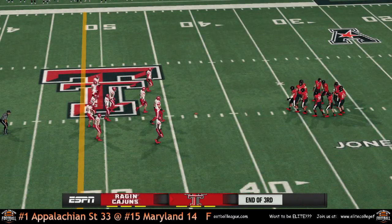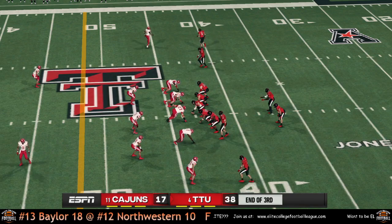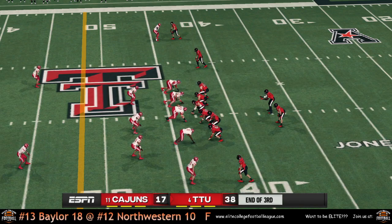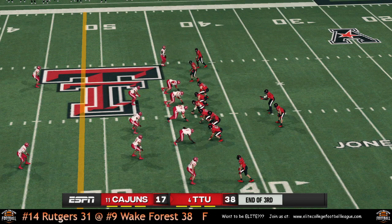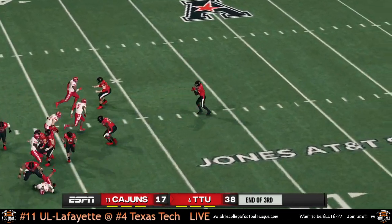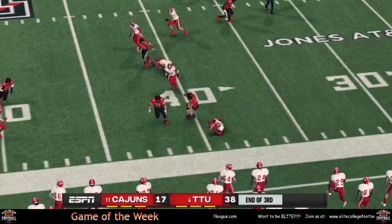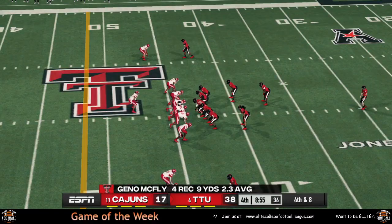Welcome back to the action here as we resume play here in quarter number four. He's knocked out of bounds at the 43.